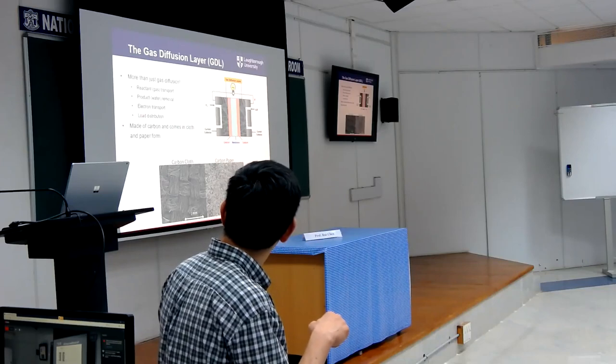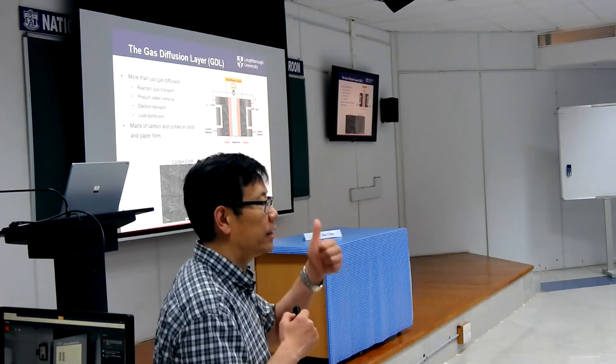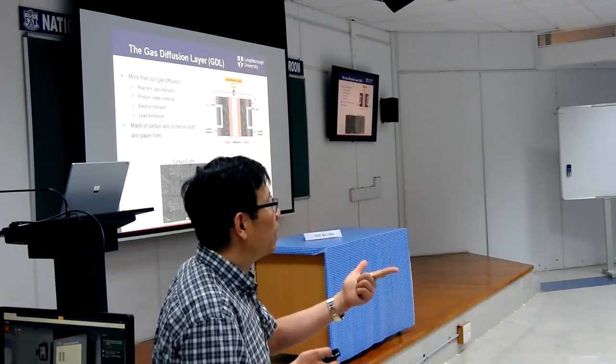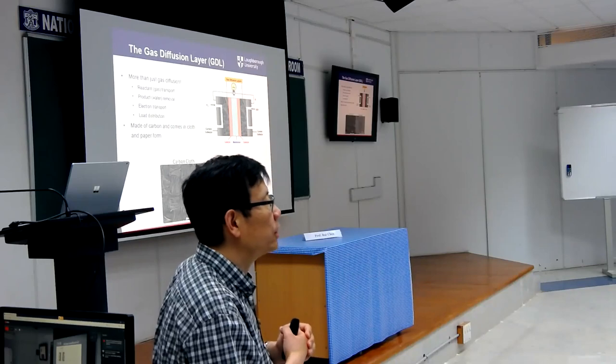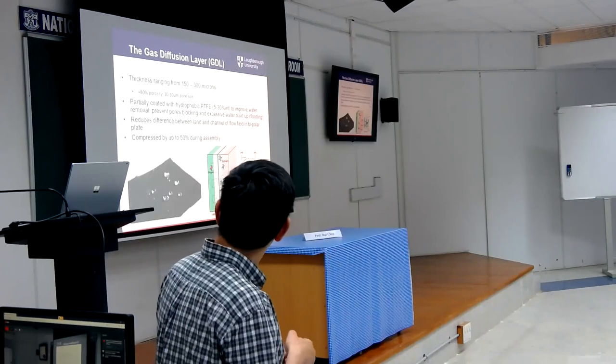In most cases, it's made from carbon so far. The beauty of carbon is that electrically, it's conductive, and chemically, it's stable. It's resistant to the electrochemical reactions. The durability, therefore, is very good. So that is the one.